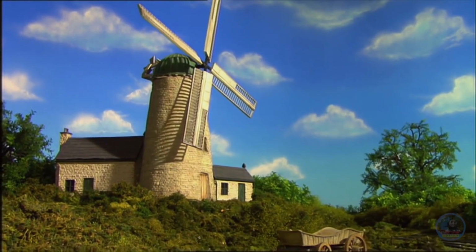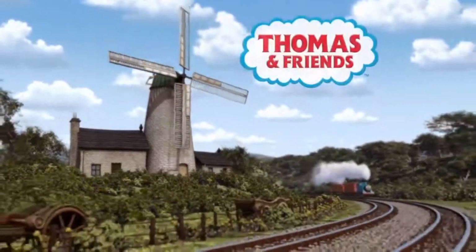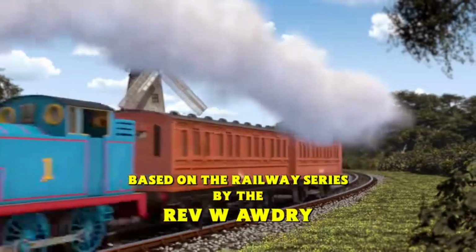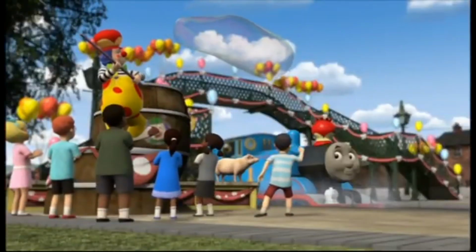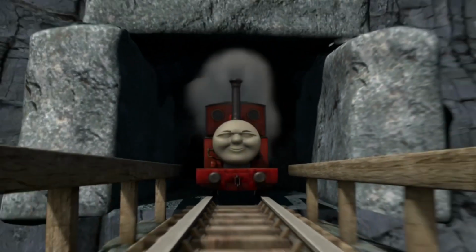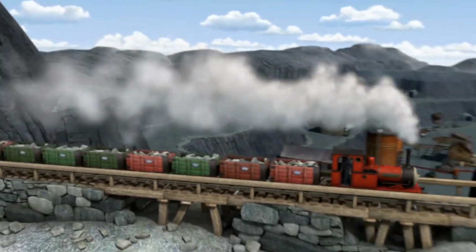After model production ended in season 12, the show transitioned into CGI, and Peter Sam, along with the other narrow-gauge engines, once again took a hiatus from the series for a few years. And probably a good thing too, because the show was at its lowest stakes at that point. It wasn't until 2012 that the narrow-gauge engines would make their big comeback in the special Blue Mountain Mystery.